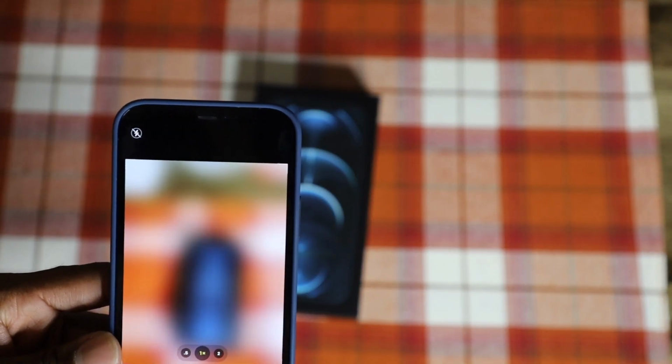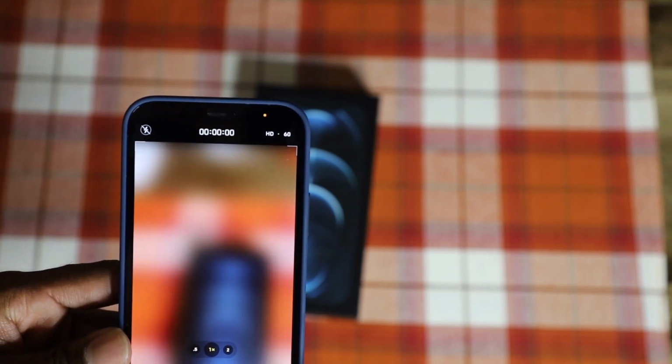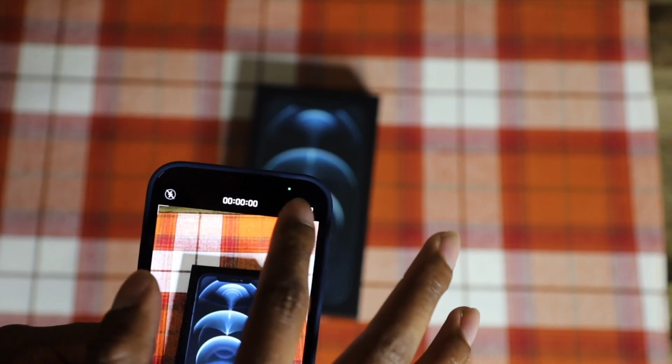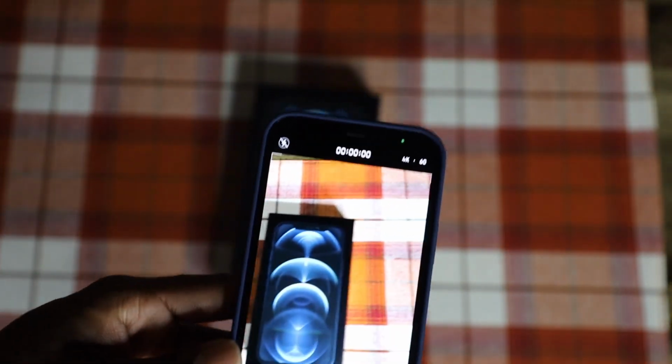While everything is loading, let's go to the camera, see what's new. So of course you got the time lapse, slow-mo. Of course you got the video, which looks nice. And you got the 4K video option that looks so beautiful.